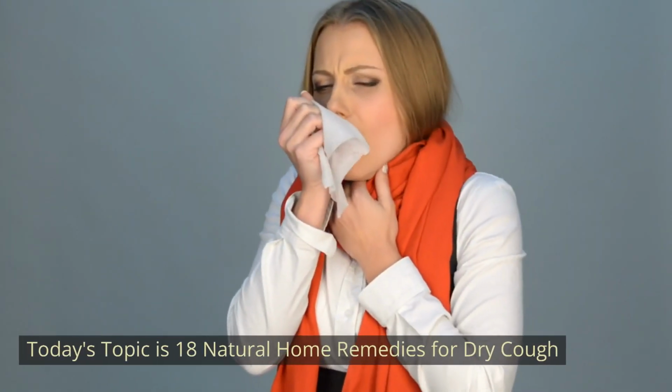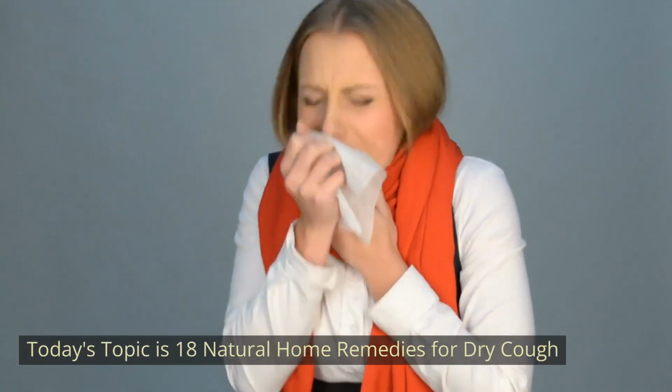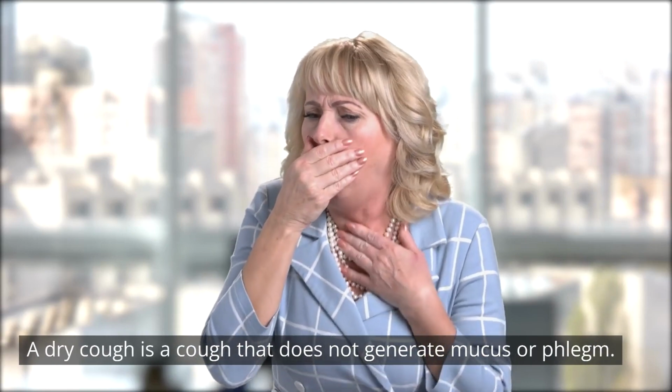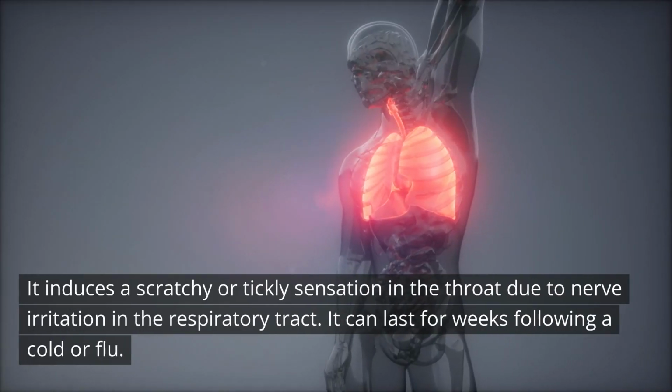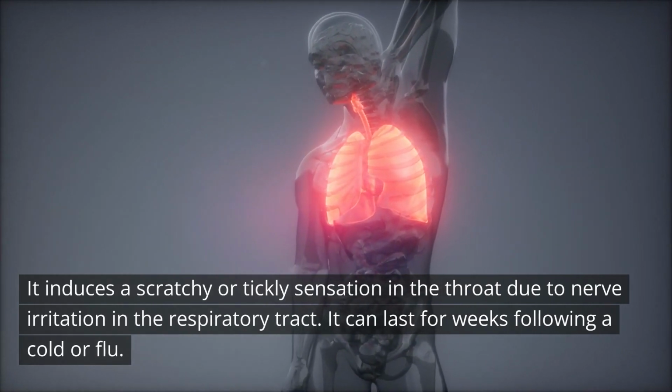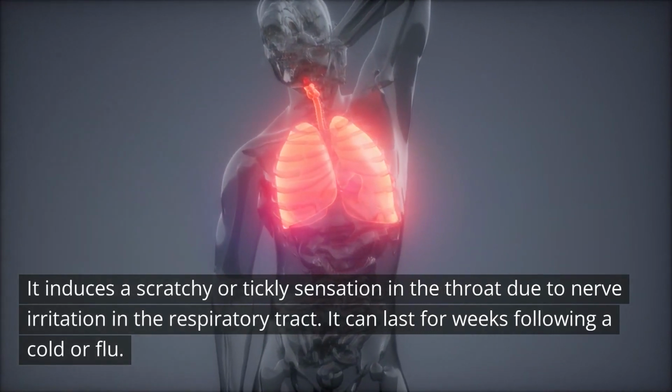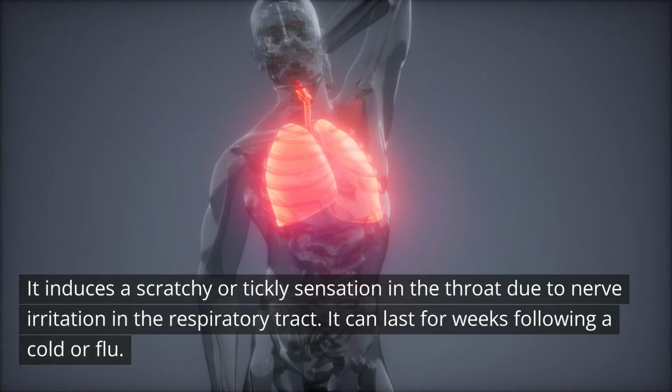Today's topic is 18 natural home remedies for dry cough. A dry cough is a cough that does not generate mucus or phlegm. It induces a scratchy or tickly sensation in the throat due to nerve irritation in the respiratory tract. It can last for weeks following a cold or flu.